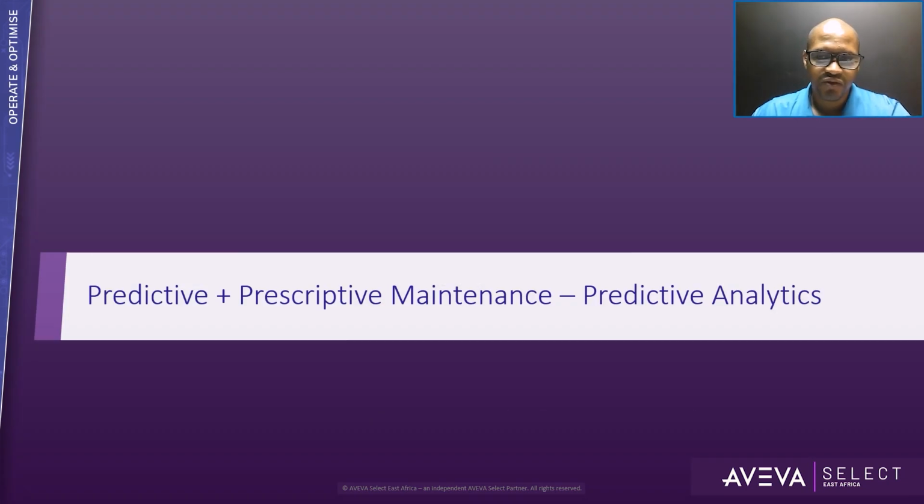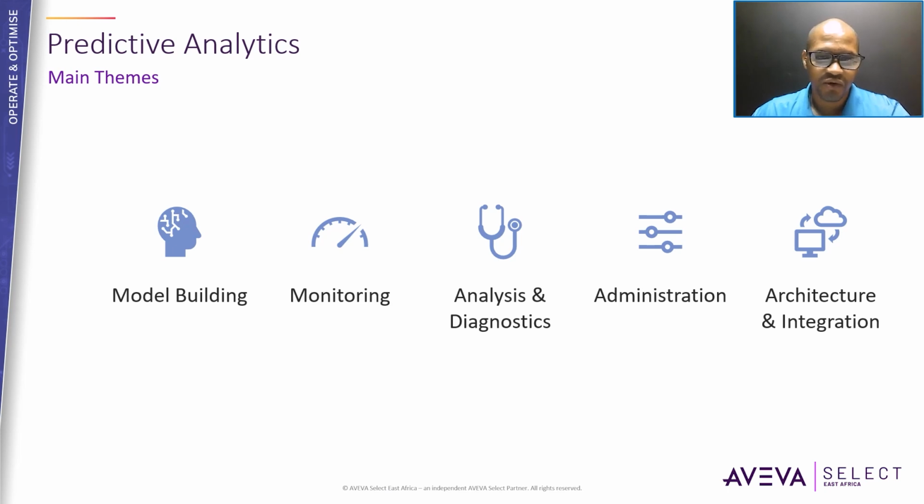Using predictive analytics for predictive and prescriptive analytics. So we look at some of the features available in the current version, and we'll also look at some of the potential features that will be added in a future release of the software. So let's first focus on the main themes within the solution. We have model building, monitoring, analysis and diagnostics. We have administration, and also we have architecture and integration.